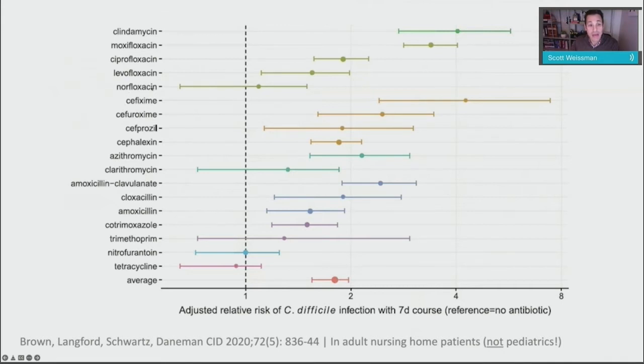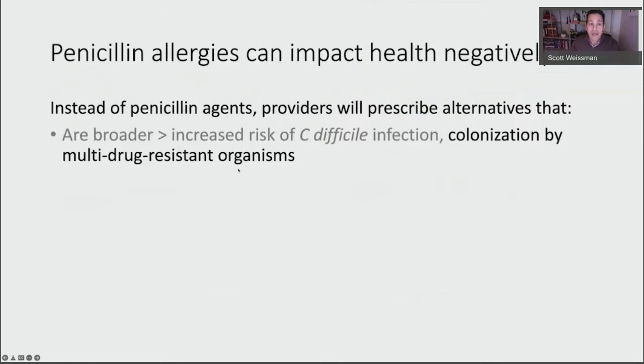And more often in the outpatient setting, children who have a listed allergy with penicillin or amoxicillin may end up getting cefixime, a third-generation oral cephalosporin for pharyngitis or for sinusitis. And this also comes with a huge impact and increased risk of C. diff. And not only that, broader antibiotics increase the risk of patients becoming colonized with multi-drug resistant organisms.